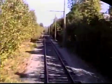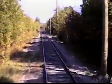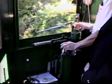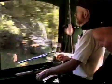This is a nice straight track, as you can see, and so it was an opportunity for all of us to open it up. And there is Angus with Frank, and opening the speed up in notches. And then shutting it right back and just letting it roll.